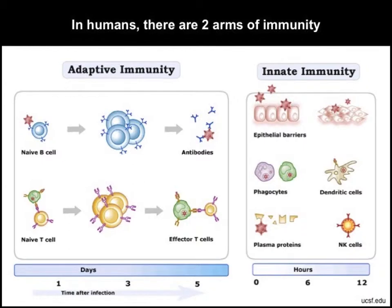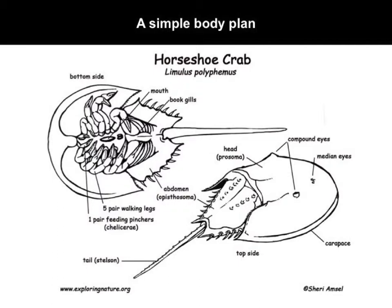So in humans, there's two types of immunity, two branches, adaptive immunity and innate immunity. Adaptive immunity is characterized by B cells and T cells. It's long term, takes many days, and it makes antibodies, which everybody's familiar with. What I'm going to talk about is innate immunity, which is much faster and has different types of cells, including physical barriers. And so I want to tell you about innate immunity in the horseshoe crab and how it benefits every single person in the room.